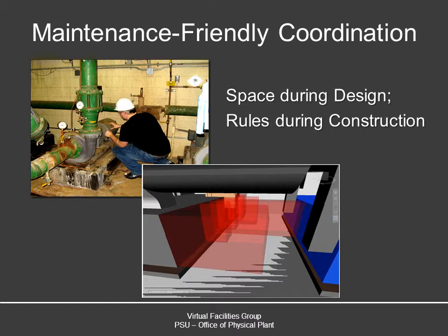This is extremely important, and something we determined and something we put into a rule is any space during the design phase that we define as a facility manager turns into a rule during construction, which means a pipe may cross this area, but it has to be approved by the owner representative, which would be the BIM manager in the case that the facility manager is not available.